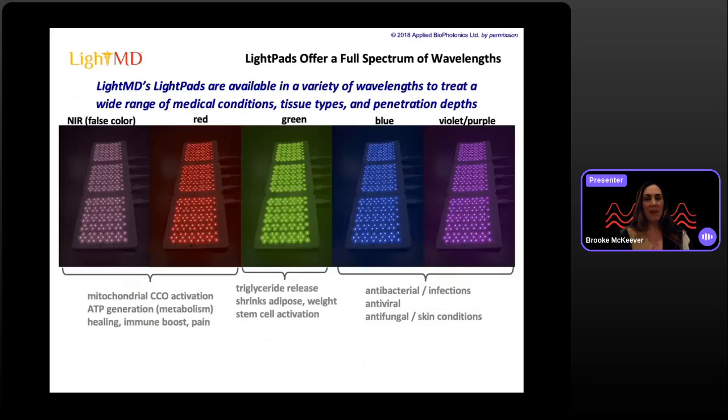The light pads offer a full spectrum of wavelengths from near infrared to red, green, blue, and violet, with the near infrared and red offering mitochondrial and cytochrome C oxidase activation, ATP generation, improving metabolism, healing, immune boost, and pain relief. So the definition of photobiomodulation is using photons of energy on living beings to modulate the process of improving metabolism and gene expression. Both the red and the infrared come standard with this machine, and that's what they do.